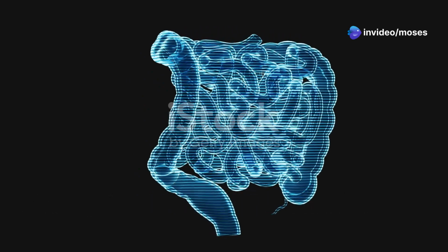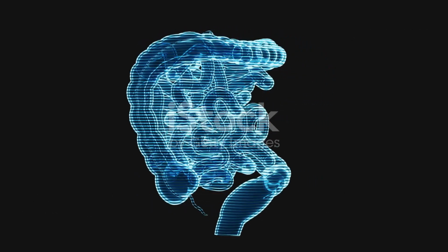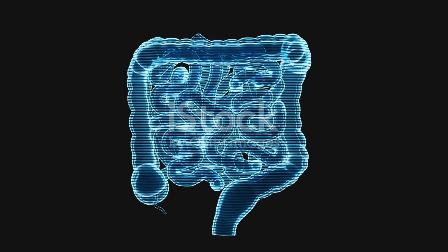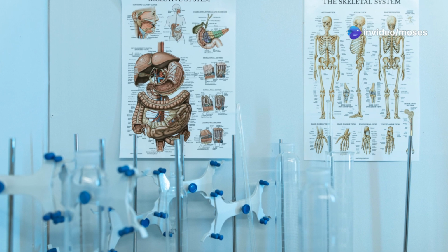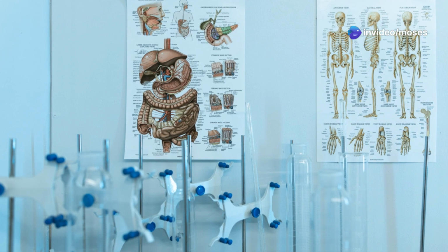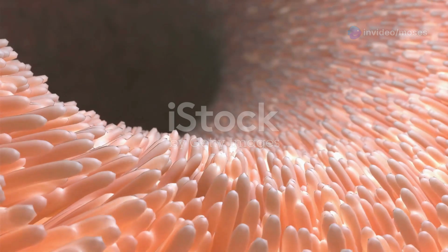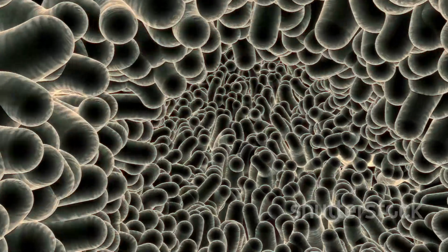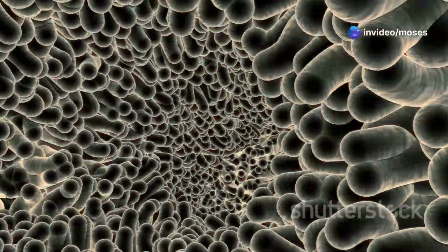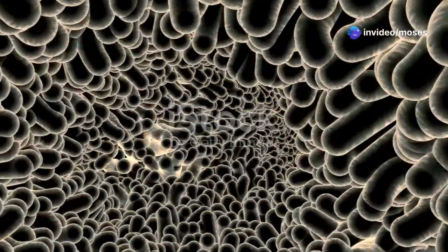From the stomach, the chyme enters the small intestine, a long, winding tube where most of the nutrients from your food are absorbed. Don't let the name fool you, though. The small intestine is actually the longest part of the digestive system, about 20 feet long. The small intestine is lined with millions of tiny finger-like projections called villi. These villi increase the surface area of the small intestine, allowing it to absorb more nutrients. It's like having thousands of tiny straws sucking up all the good stuff from your food.